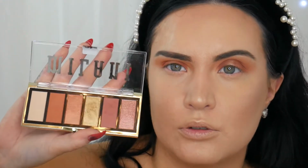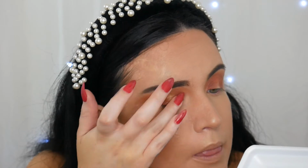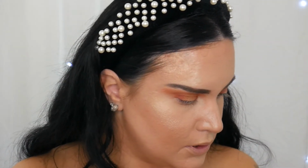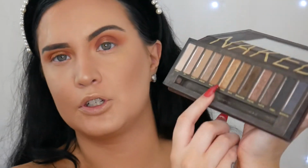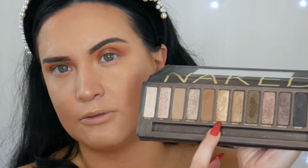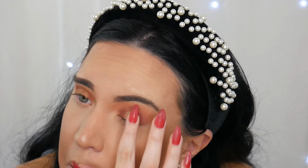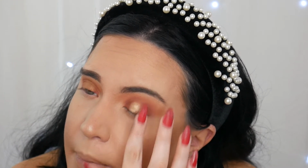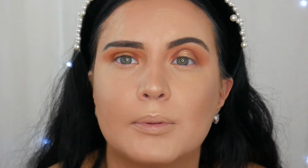So I'm being drawn to that golden shade there, and I'm gonna place that directly in the middle of the lid with my fingertips. Now for this golden shade, I found that in the Urban Decay palette, this was the best match that I have. The original Naked palette, the shade Half Baked, is a very good similar color. That one pops a bit more than the Milani one. That one pops a lot more.